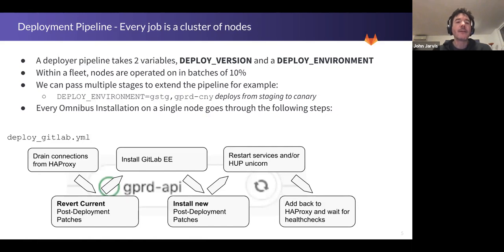Every omnibus installation goes through this sequence, and I illustrated this in the diagram. This is the deploy gitlab.yaml, which is the definition for deploying to a single fleet. It does it in 10% batches, and we first drain connections from HAProxy. We revert the current post-deployment batches. We install GitLab EE Omnibus, and we install the new post-deployment batches, and then we restart services if they need to be restarted, or HUP Unicorn. At the very end, we add the nodes back to HAProxy, and we wait for the HAProxy health checks to pass before we move on to the next batch of servers.